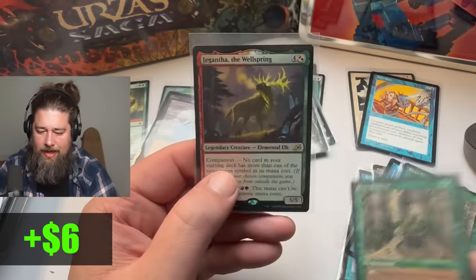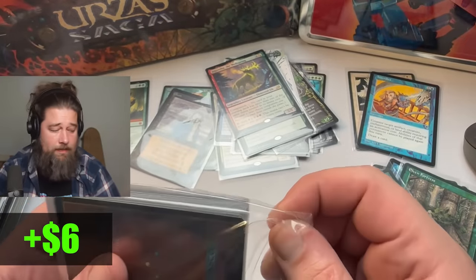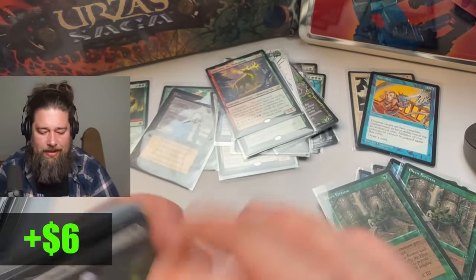Zendikar Resurgent. Another elf. Man, so many Jyngathas. Whoever we got this collection from really liked Jyngatha. The funny thing is it's a companion, so you really only ever need one of them.